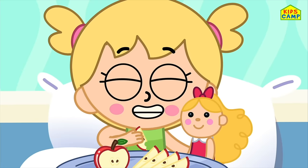What's the next word? Any guesses? We have the letters U, D, C, and K. What is this? It's a duck! It starts with the letter D, U, C, and K! Duck! Woohoo! Alright, let's go to the next one!